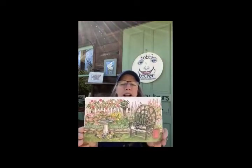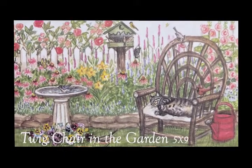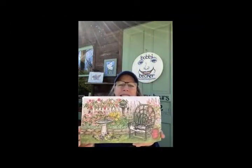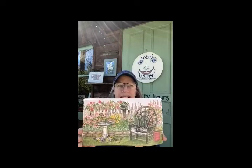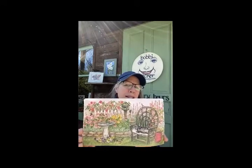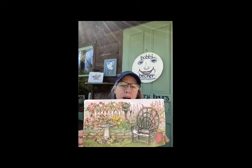This one is that we just had the special on. This is the twig chair. This has a good story because my husband found saplings out in our woods and made me a chair like that. I always have a bird bath out because I love watching the birds. Of course, you could never sit in the chair because the cats were always sleeping in it. It's a little more midsummer, with daylilies and roses, which I love, old roses. So again, just inspired by life.